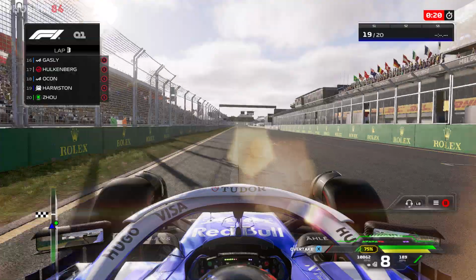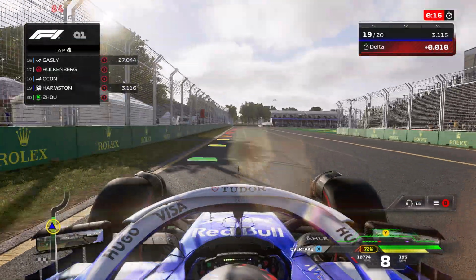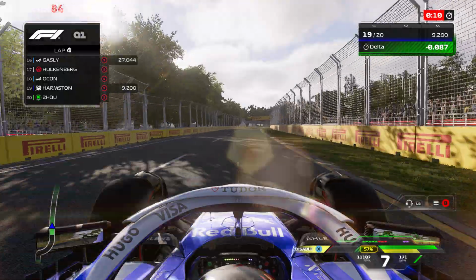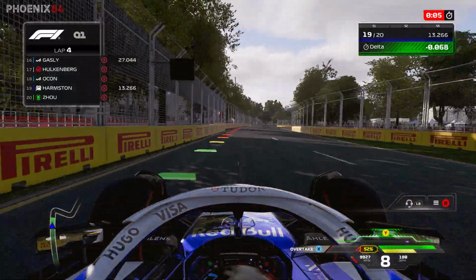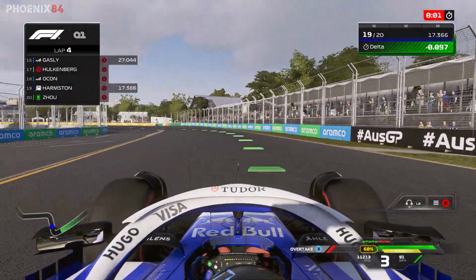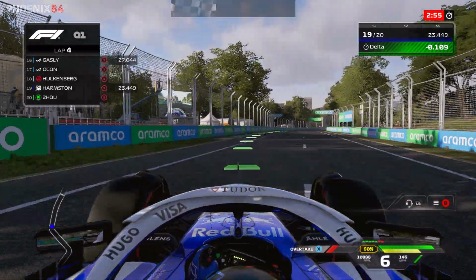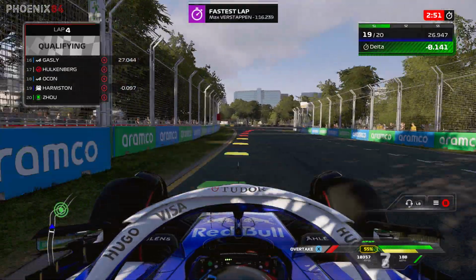Mark there up to his usual shenanigans. Unfortunately, I had a little bit of a cooling issue at the start there, and obviously Mark just decided to carry on rambling. But yes, finally here in Australia in the new Toro Rosso AlphaTauri RB thing, whatever it's called this week. Yeah, Australia's not my best track, as you can see.